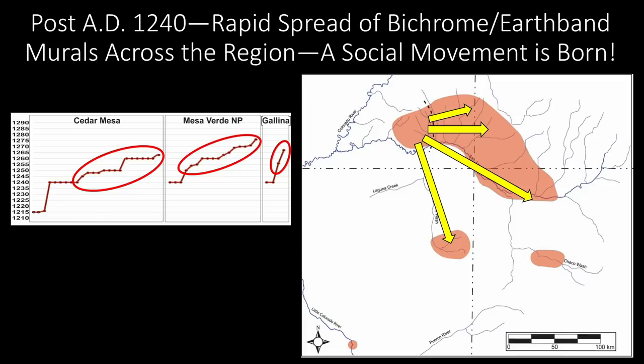In the rest of the Mesa Verde region, they hang out a little bit longer, but not a whole lot. But you can see if we map out the dates, these are the latest dates from the trees in the roofs of these structures. We map that out, we can see they're actually earlier in Cedar Mesa, in the southern Bears Ears, a little bit later in Mesa Verde National Park, and then in the Guyena area as well, a little bit later. And this looks like the earliest versions of this actually start in southeastern Utah.